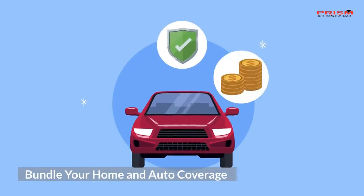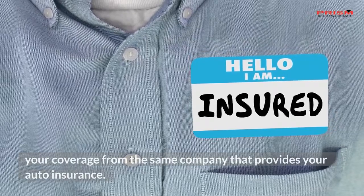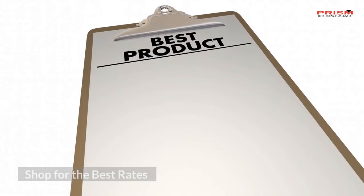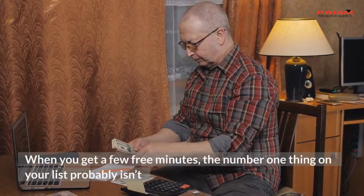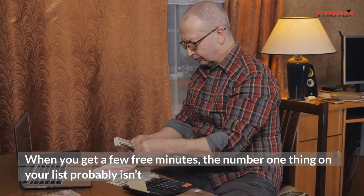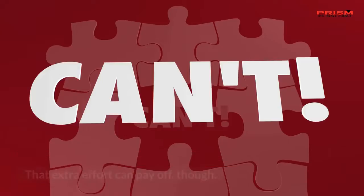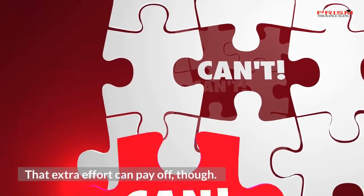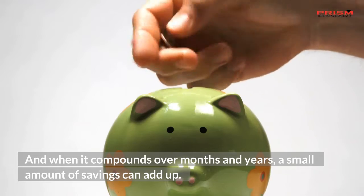3. Bundle your home and auto coverage. You may be able to get a discounted rate just by purchasing your coverage from the same company that provides your auto insurance. 4. Shop for the best rates. We all live busy lives. When you get a few free minutes, the number one thing on your list probably isn't to shop around to see if you can save a few bucks on your home insurance. That extra effort can pay off, though. And when it compounds over months and years, a small amount of savings can add up.